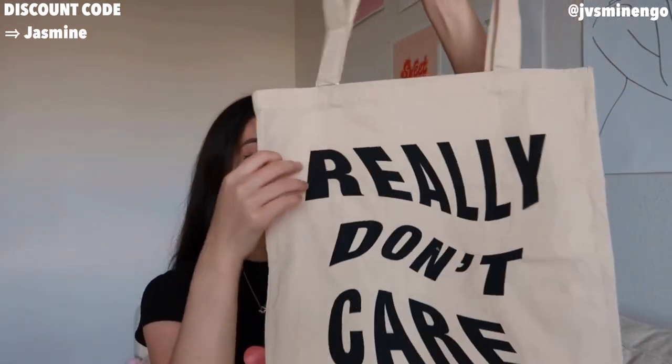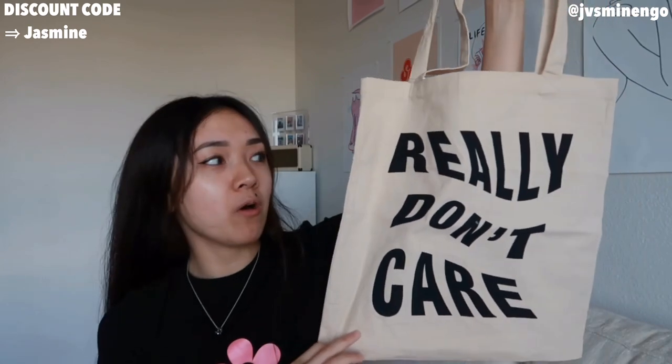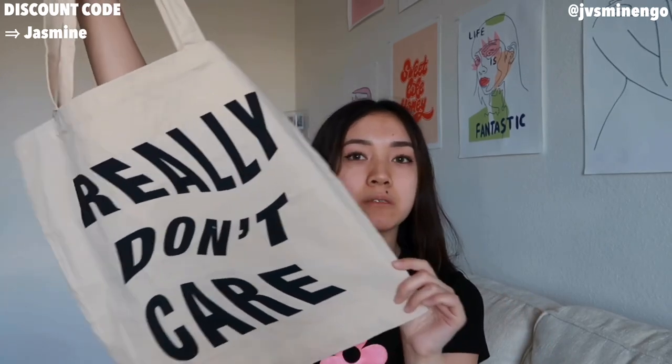This is another one in like kind of like a groovy print, and I feel like tote bags are definitely really popular. I see them all the time on Pinterest now, and whenever I go out, I always see girls wearing tote bags, and I've been getting really into it. I don't have a lot, so I decided to get another one. I feel like it's great to bring for the beach as well. You could just throw everything in it. It just says I really don't care. Not much to say about it, just a really nice tote bag I could wear with my outfit.